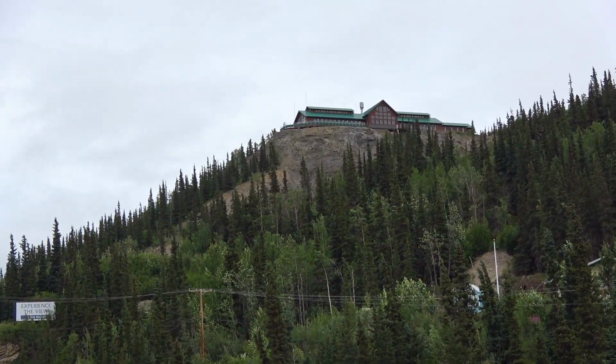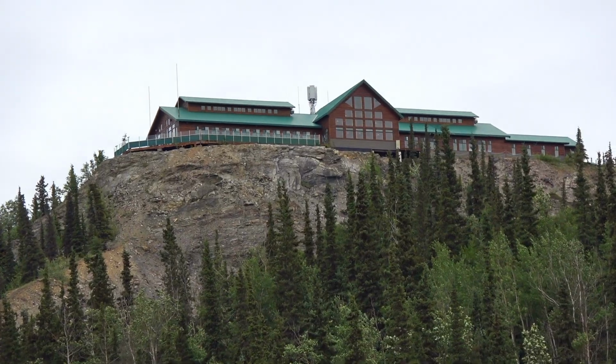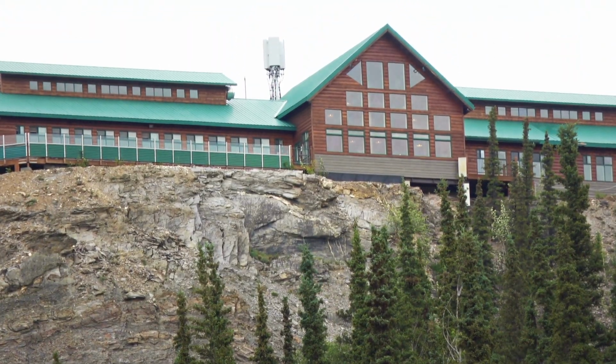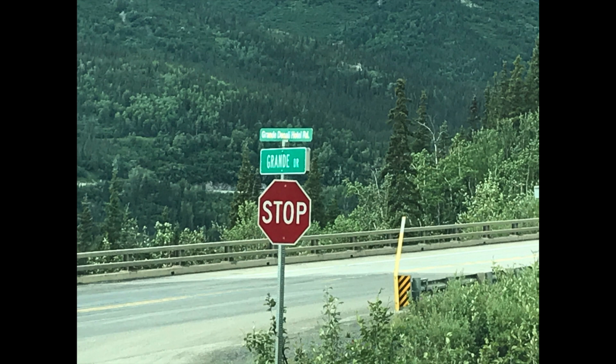Taking a look behind us, high upon a sizable mountain, lies the Grand View at the Grande Denali Lodge. At $295 a night, it is one of the finest and most expensive lodges Denali Village has to offer.